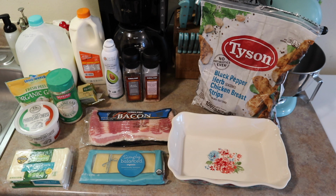I don't know if I can make the Alfredo sauce vegan, but I'm sure if you look up a video, maybe cashews or something like that, it can work out. But this is what I'm doing, and hopefully it tastes good.